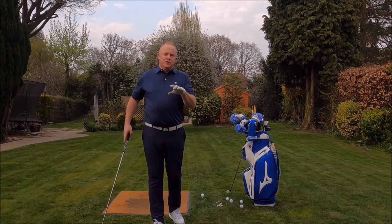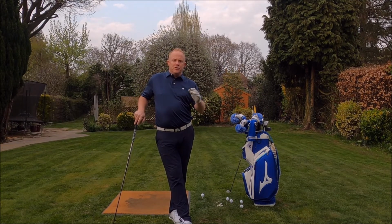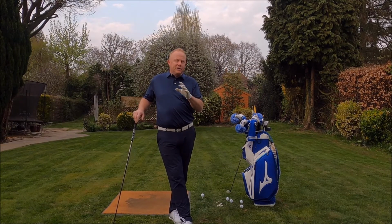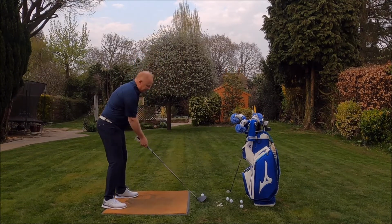These little drills you can do without hitting the golf ball. They can be done at home during this period now, where you're in the garden, you've got some time to do some drills and really start to feel the difference. And you can break the swing down into those little pieces.